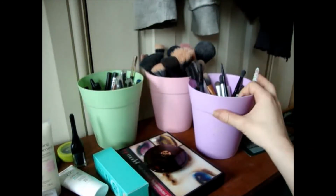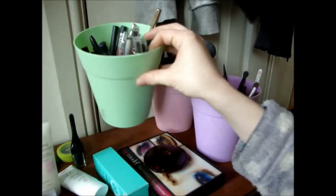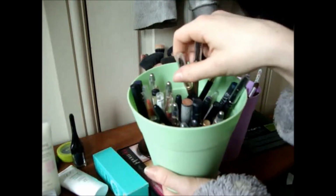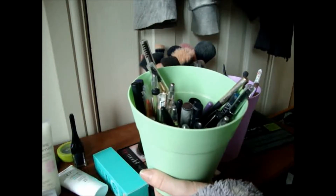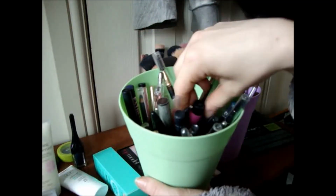These little, I guess you could probably call them plant pots, I got from Poundland for a set of 3, so I thought that was a bit of a bargain. In this one I have eyeliners, the eyebrow pencil that I used all the time, so it's just easier than having to reach right up the top. I've also got lip liners in here.